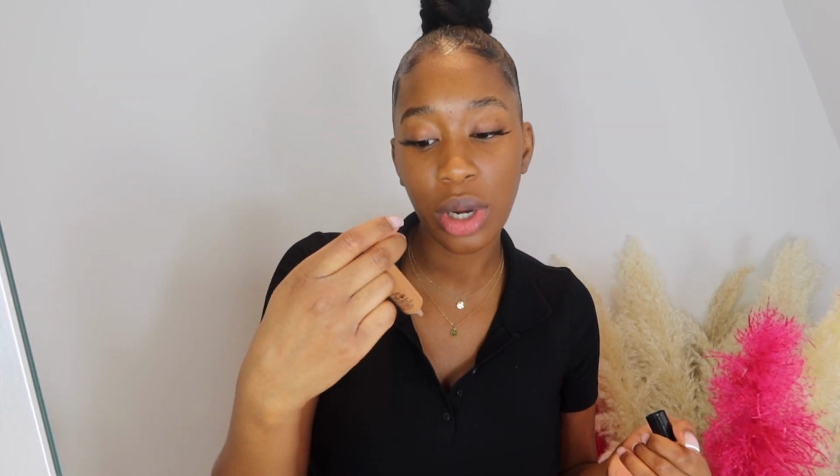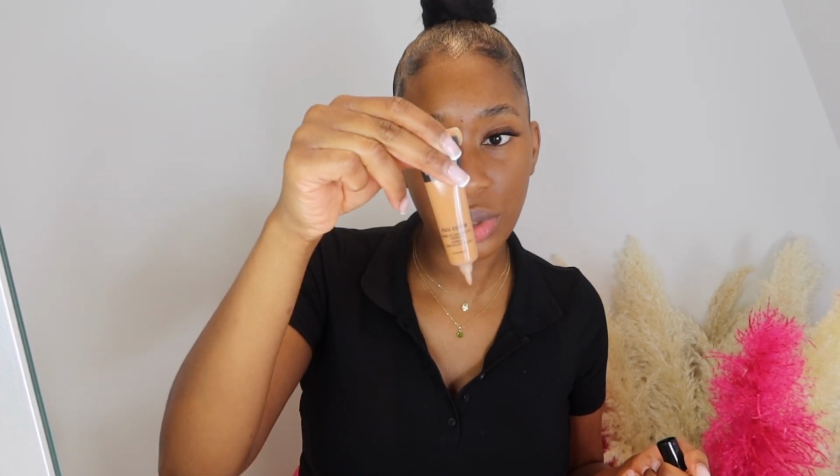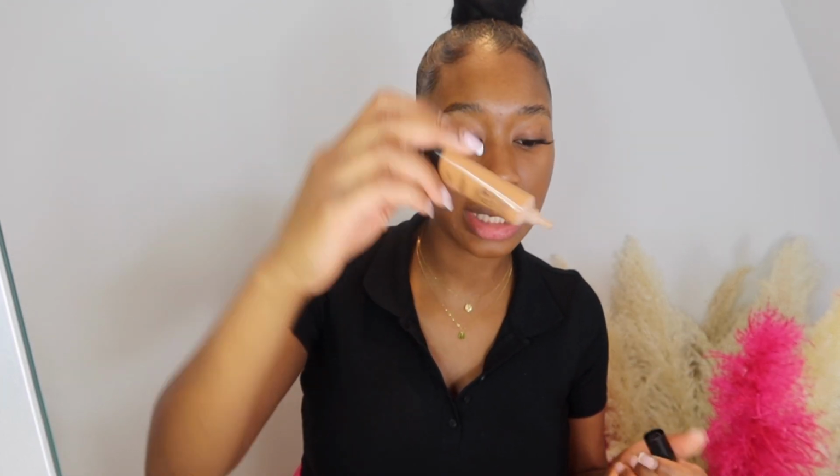So I'm now going to contour, and I contour, sorry, is it called contour? I'm going to highlight, and I like to use, again, Makeup Forever Full Cover Cream Camouflage in order to conceal, and I use the shade 14, but I also mix it with the shade 12 just to give me a nice bright under eye. And then I go on top of that with my NARS Radiant Creamy Concealer.